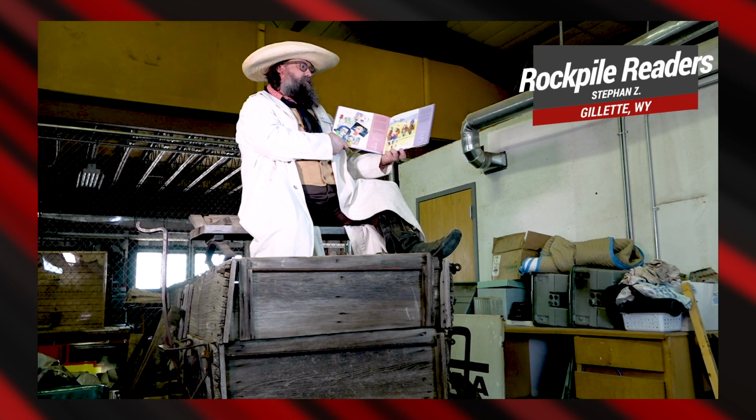Wyoming is the 10th largest state in terms of land area, yet it is home to less than 1/600th of the population of the United States.